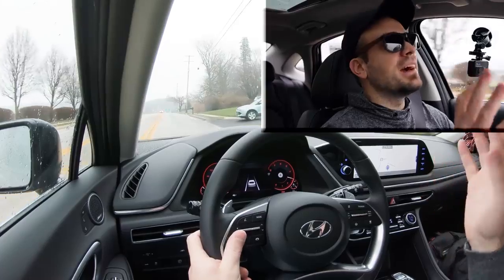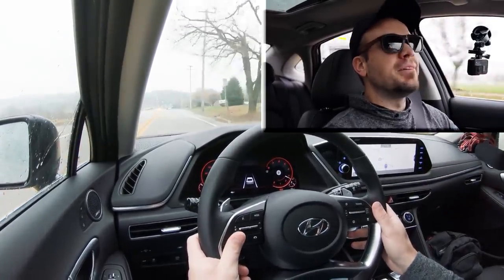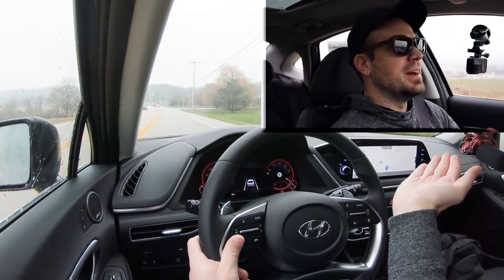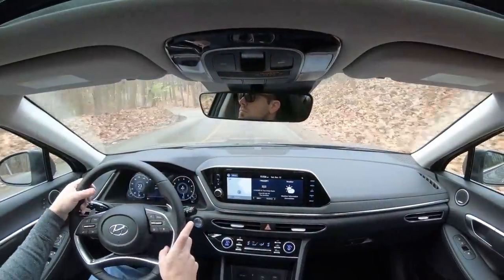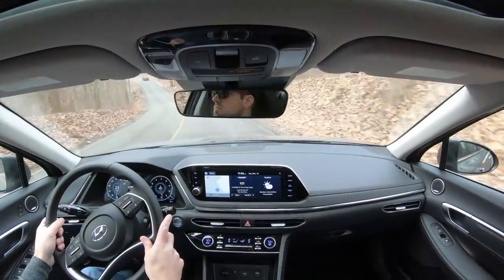There's definitely a delay. I'm not going to say it's a slight delay. There's definitely a delay when it comes to the paddle shifters. However, I will say when I hit the acceleration there, I like how the gauges on the RPM side of things are going backwards. The tachometer goes counterclockwise instead of clockwise, so I think that's pretty cool. But anyways, to take it out of that full manual shift mode, just hit the D button or the drive button once again. That gives control back to the Sonata.